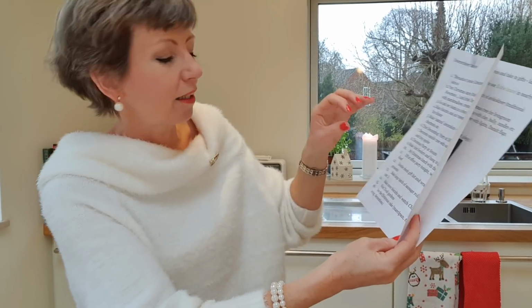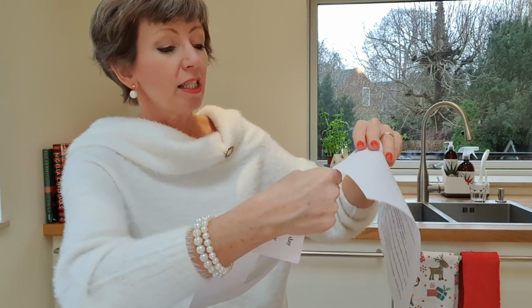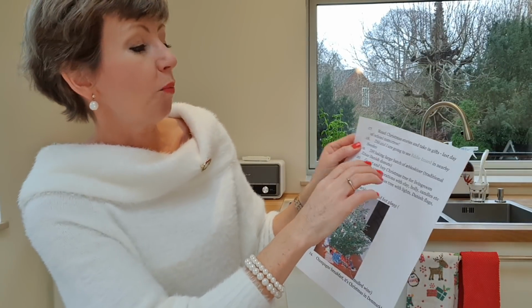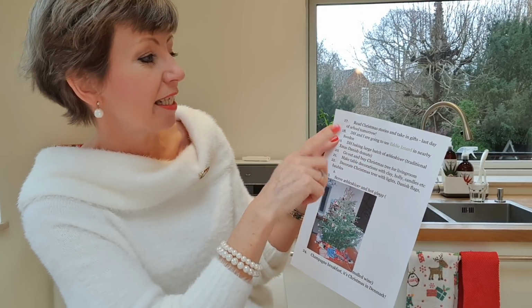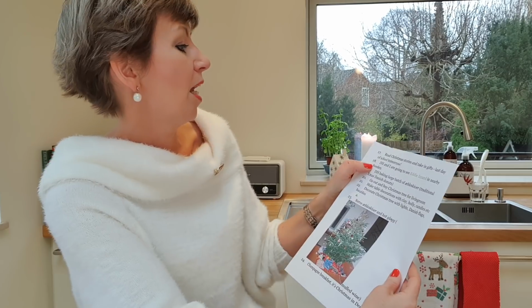The kids like to roll out the icing and make little figures for decorations. Let's see, on the 17th we read Christmas stories and they took in their teacher gifts because it was the last day of school that year.